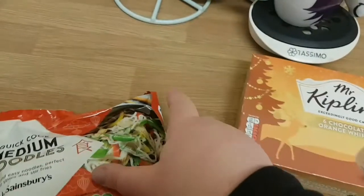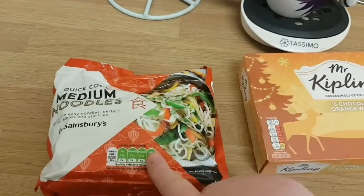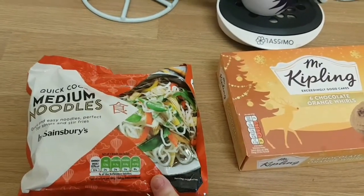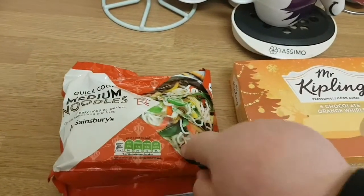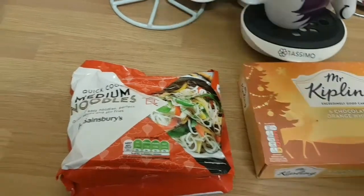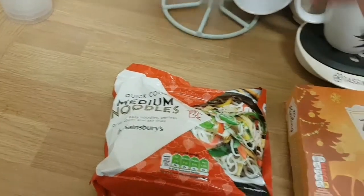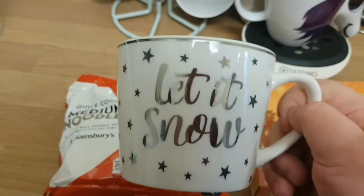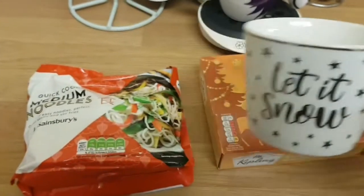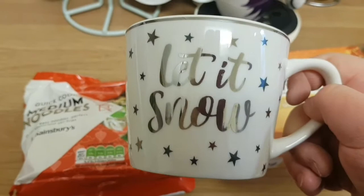And I got these because I'm going to make a soup today with noodles. So I got these noodles. They are chow mein. What are chow mein? I don't know how to say that. So, yeah, they're quite soft. Let's see how that works. Now I'm going to make myself a nice cup of chai with my mug, which I got from Home Bargains a while ago. And, yeah, it's going to be good.